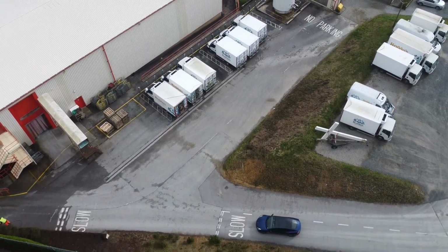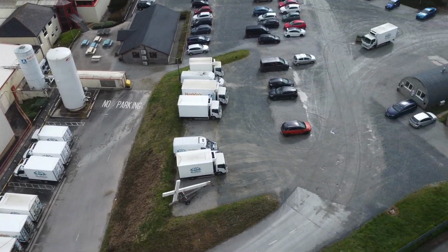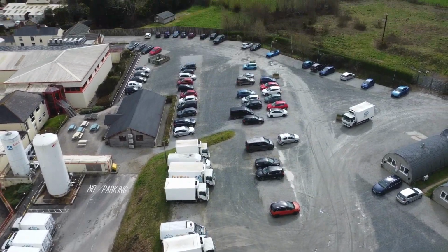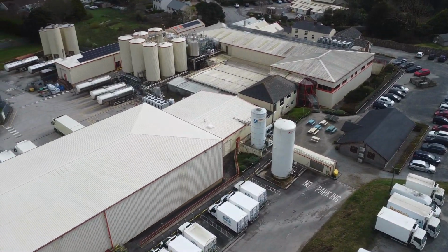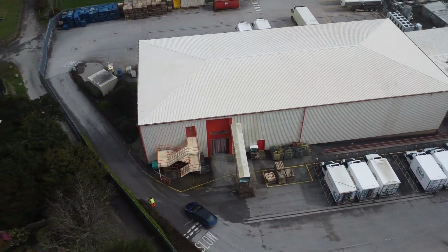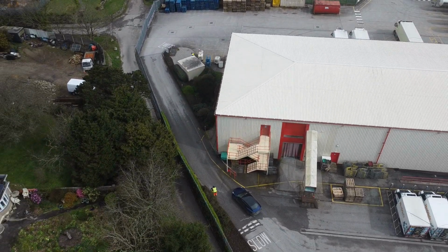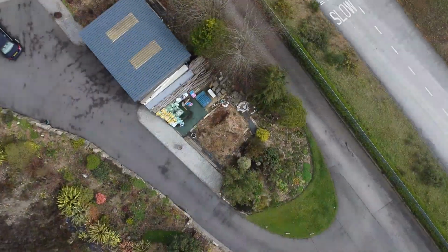Alright, nope, we haven't got any loading bays over the back there. It just looks like storage and parking spaces. So yeah, there's not too much. Oh, hang on, there is a little bay down there. I wonder what that is.